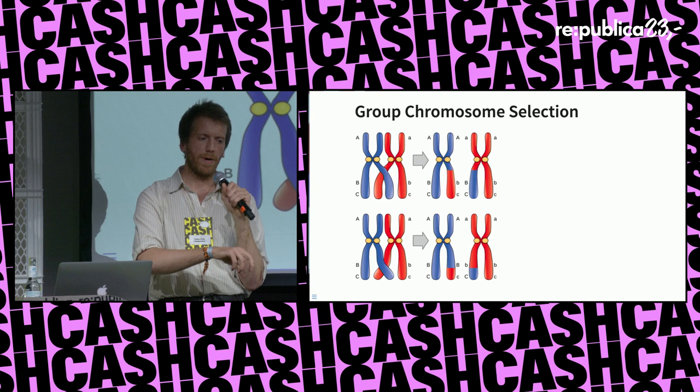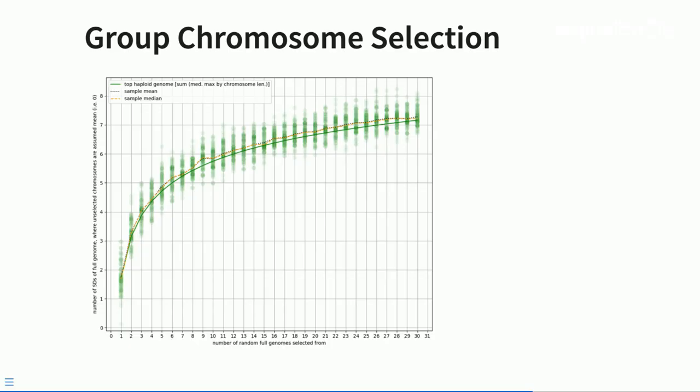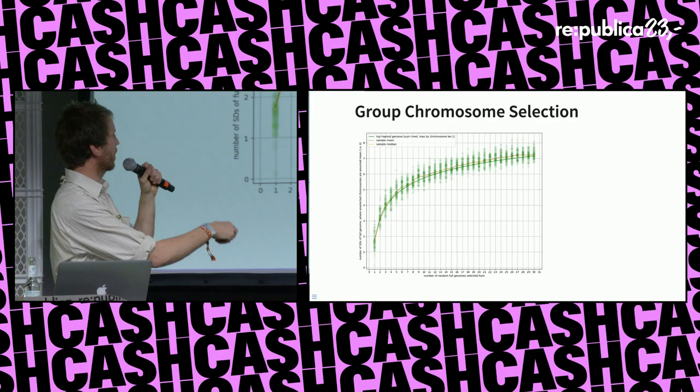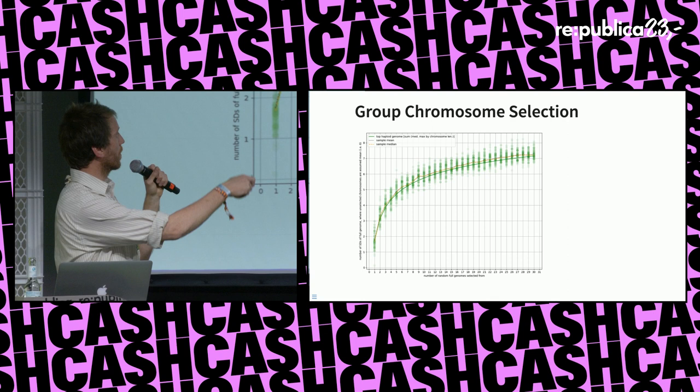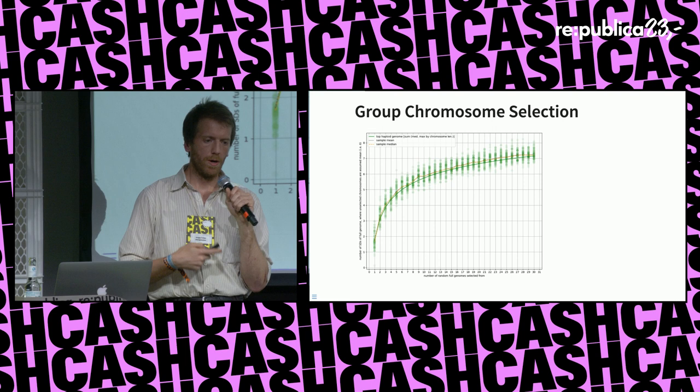This is a graph of the number of standard deviations of improvement on some trait versus the number of full genomes. If you only have one genome, you can get one standard deviation improvement on some trait. If you have 10 genomes, you can get way more. You can get six. So this is a really significant boost, and group chromosome selection is one of the ways you can overcome the limits of your own genetics.